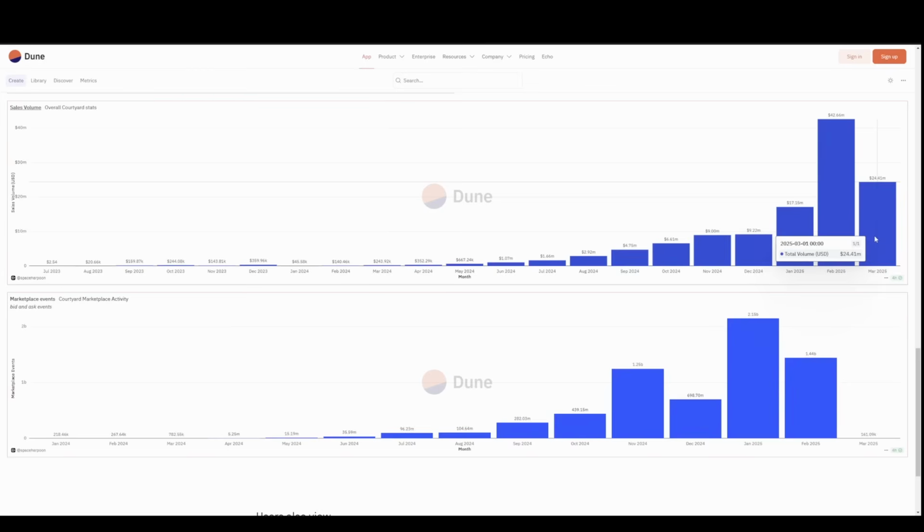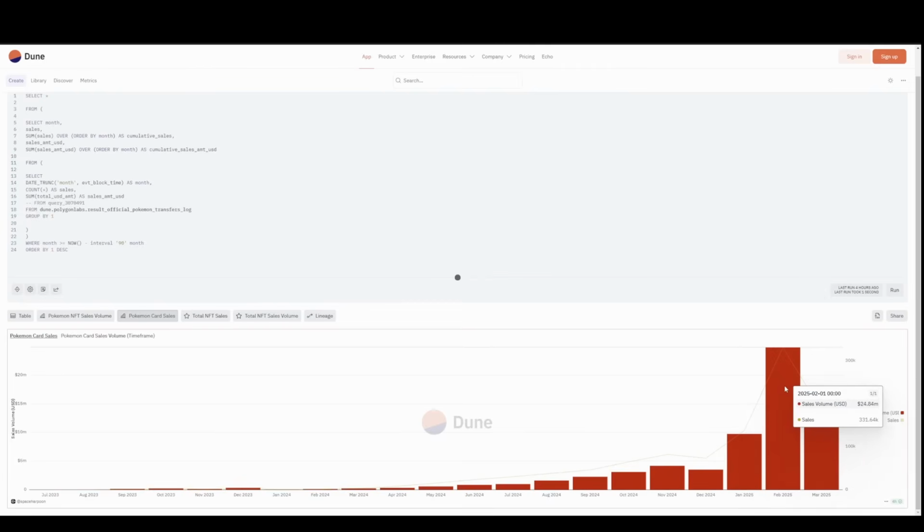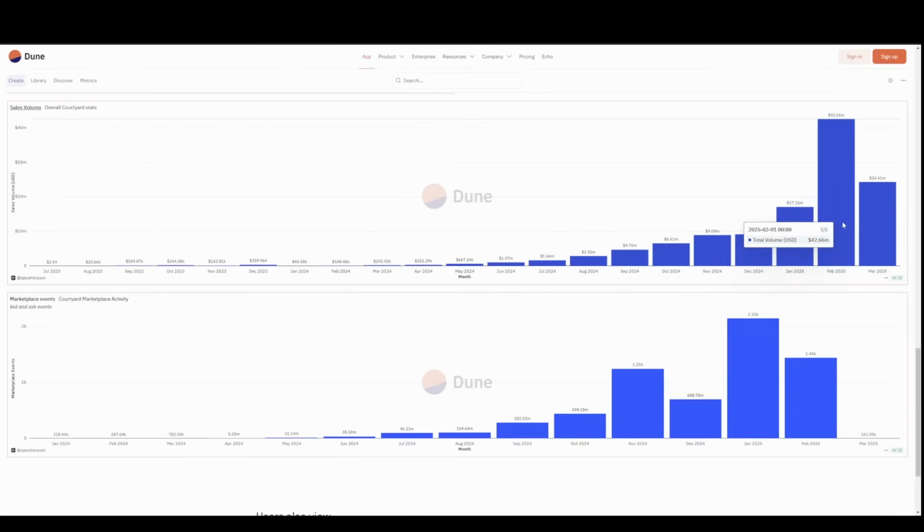Now, a decent chunk of this is Pokemon. In fact, about half of this is Pokemon. There is a Pokemon-only version of this chart, and you could see in February, 24 million alone just in Pokemon. So over half in Pokemon. Now, once again, that's not all repack, but probably a lot of that sales volume is coming from the repack with the marketplace mixed in. Regardless, and like I said, I don't know what profit number they're making off of this, but just the fact that the total sales volume is 42 million in February is insane.